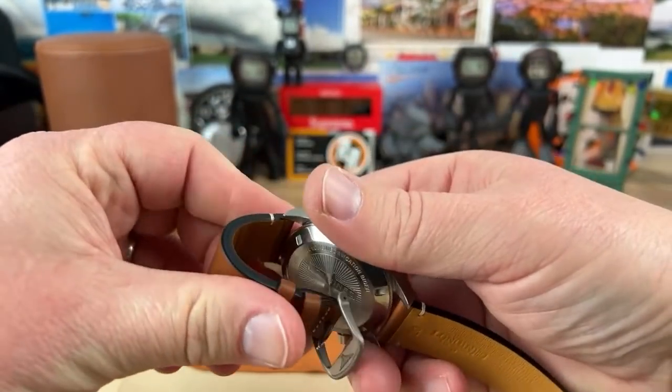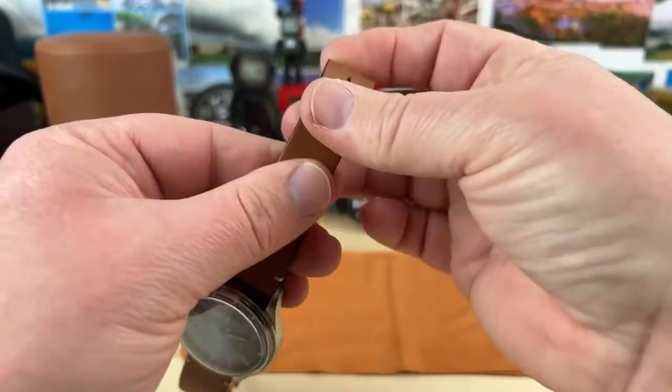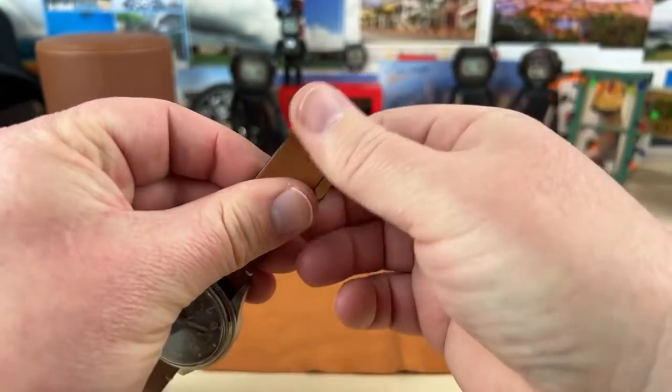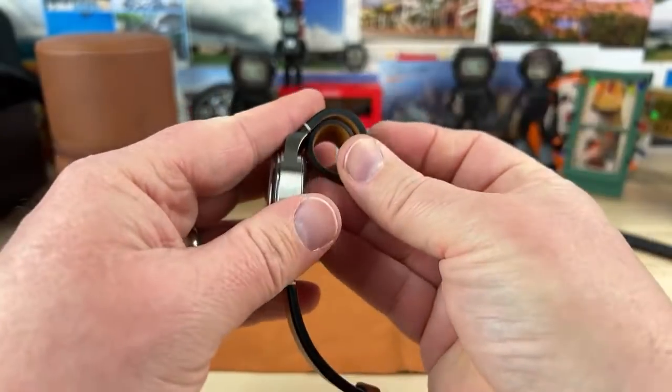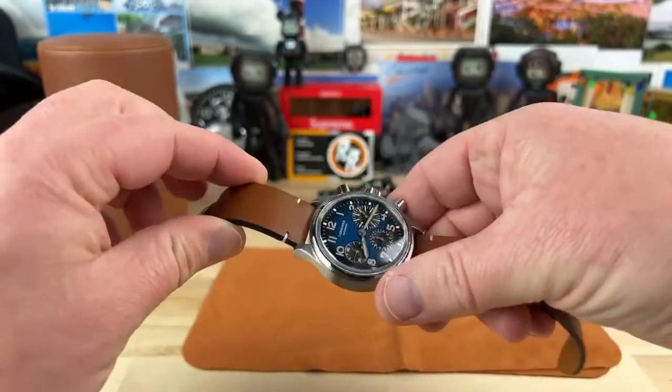I don't know what people were complaining about on these straps. This thing's gonna break in nice. I don't know if the titanium one has a different strap than the stainless steel one, but man, this thing is gonna break in really nice.